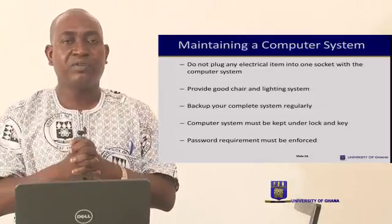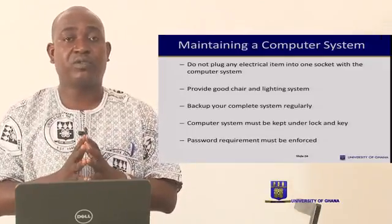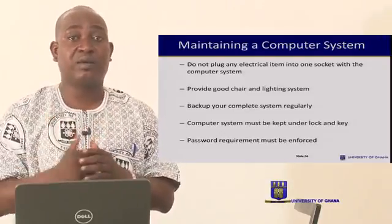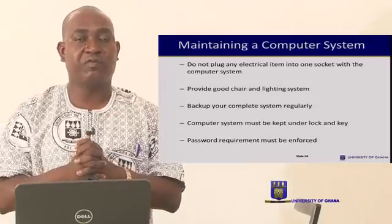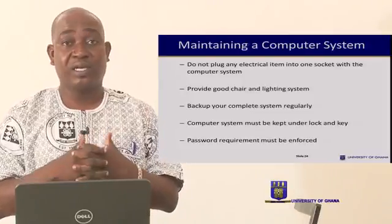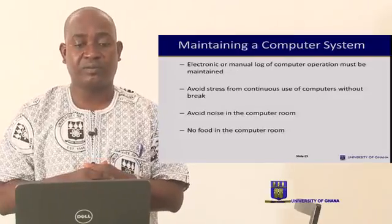Back up your computer completely and regularly, and it is also a very good way of keeping the computer safe, and of course your data as well. In case there's any problem with your computer, you can fall on the backup. Computer systems must also be kept under lock and key in terms of security, so that no other person can come and pick your computer system in your absence. Passwords must be reinforced. Your user accounts, and modern systems now use what we call biometrics. You can have your fingerprints, your face, your signature, and so many body chemistry to have access to the system, and this must be enforced in order to maintain security.